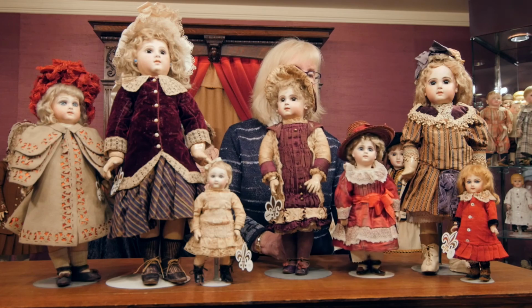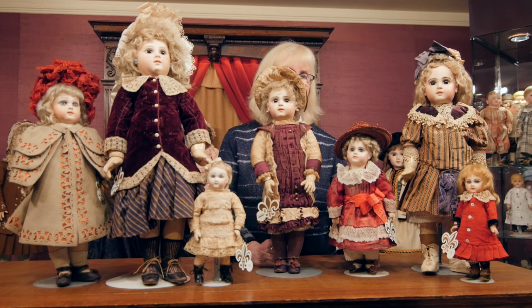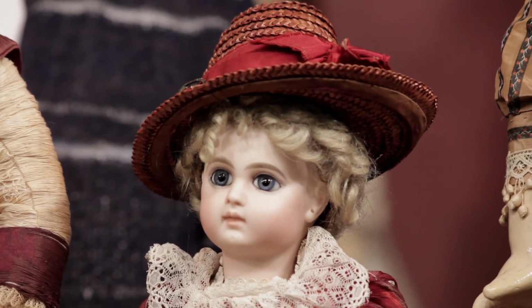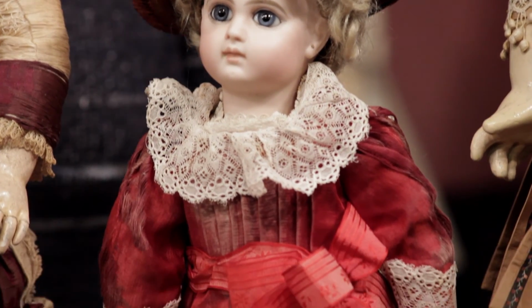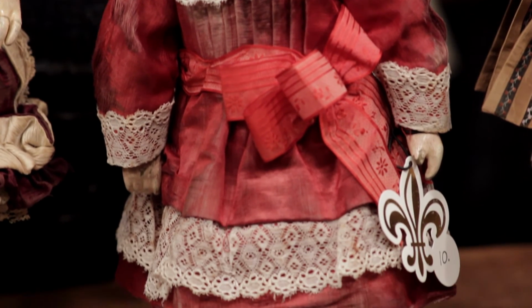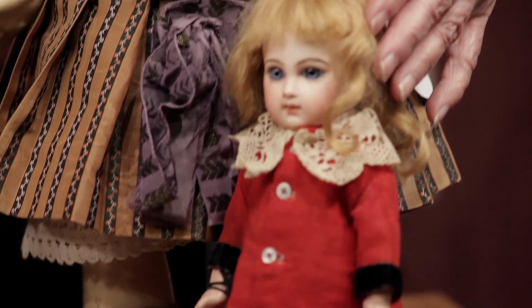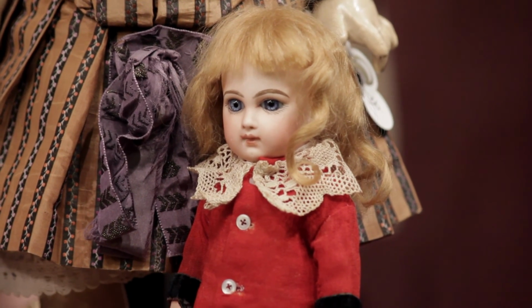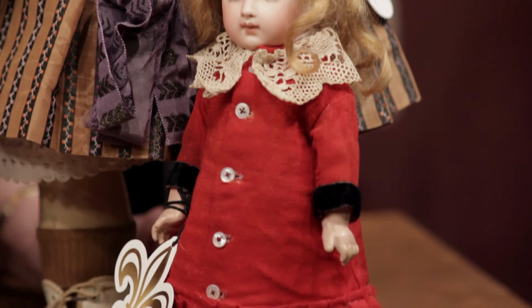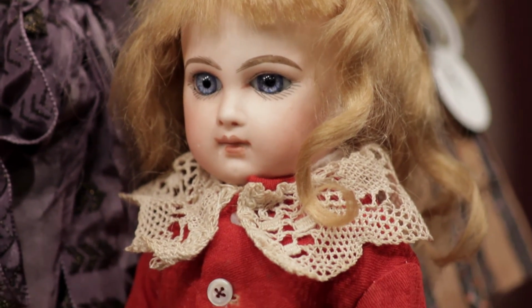And we have 2 other examples here, beautiful examples of the lovely Deposé E.J. Bébé by Jumeau. Very, very beautiful, with different color eyes and a different look. And then the tiniest size right here, which continued to be made and were offered in the store. You could find in the department store offerings all of the sizes that were listed and the various prices that were charged for each.